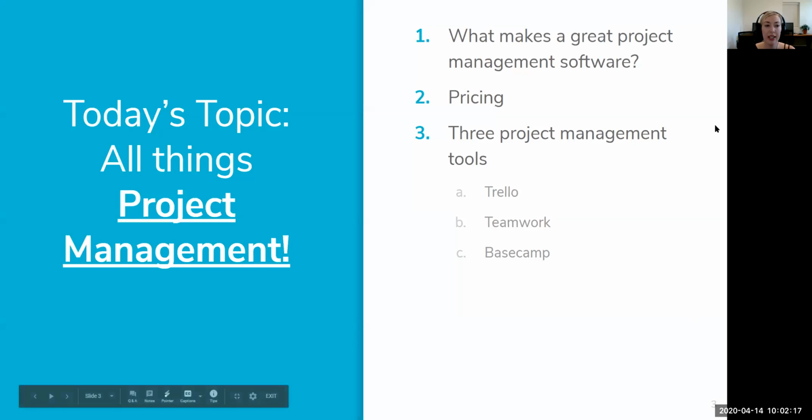So today's topic is all things project management. So we're going to go over what makes a great project management software, the pricing of some of these tools, and then we're going to talk about 3 of the tools today. We're going to briefly discuss Trello, also briefly discuss Teamwork, but then we're going to do a pretty deep dive into Basecamp. I know that whenever you're registered, it says Basecamp and project management tools. So that's why we're going to dive pretty deep into Basecamp. It is the most popular project management tool that's out there, and it's something that we use for my small business, Tabletop Media Group. So we'll talk a lot about that, and I'll give you a behind the scenes look of how it works.